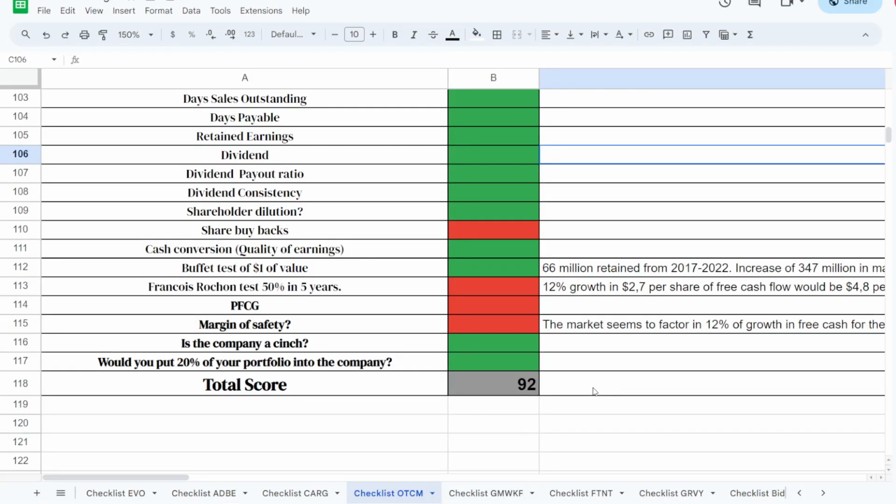So to wrap things up, the company gets a very high total score of 92 out of 117, which is one of the highest numbers that I've seen when using this checklist to analyze companies. But to sum up the analysis, the company is very predictable. They do have a business model which is easy to understand. They have a competitive advantage against other companies in the business. They have what is called a very wide moat.